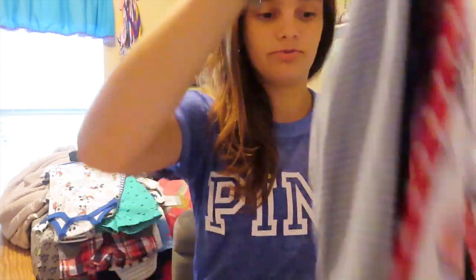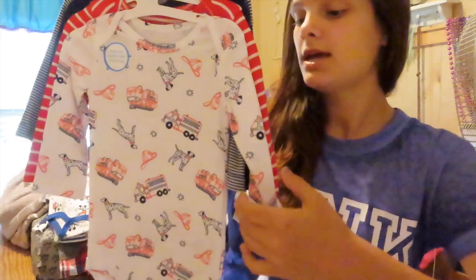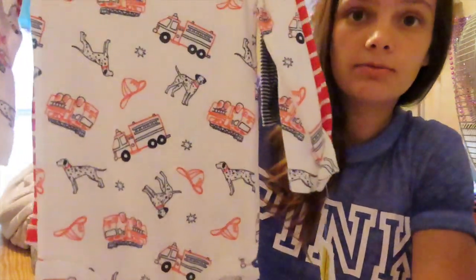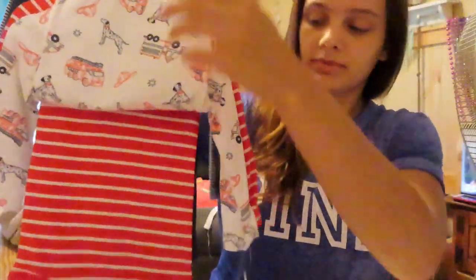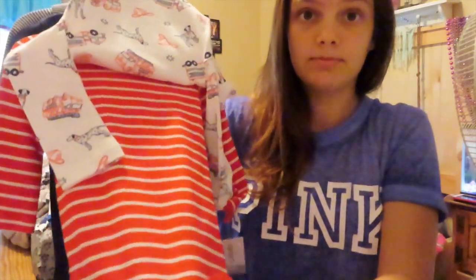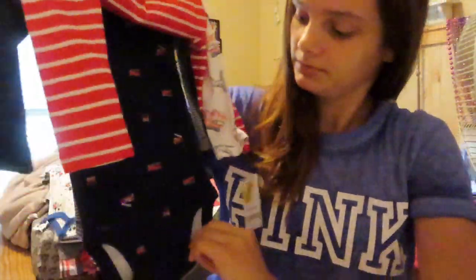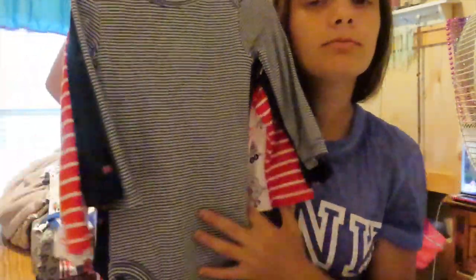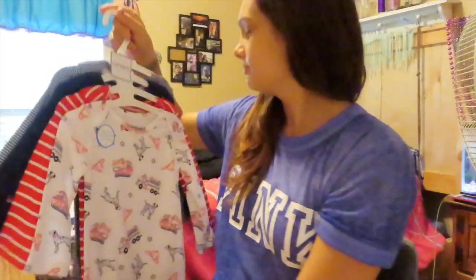And then one of the last ones is another firefighter-themed one, except these are long sleeves. So it just has this first onesie with some fire trucks and Dalmatians on it. This second onesie that's just striped and red. This one that's navy blue with fire trucks on it. And then this last one is just striped, navy blue stripes.